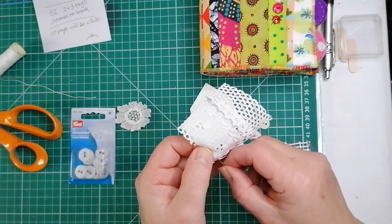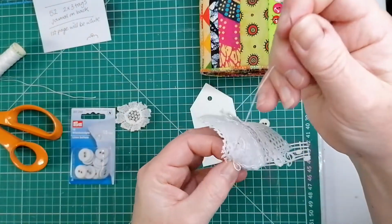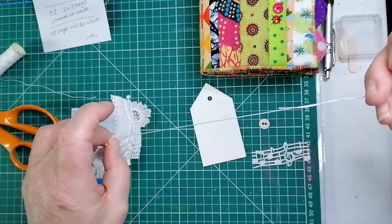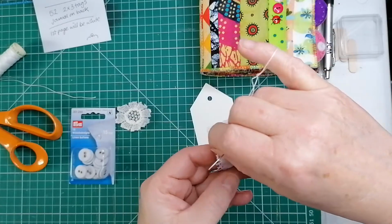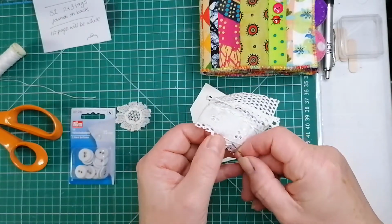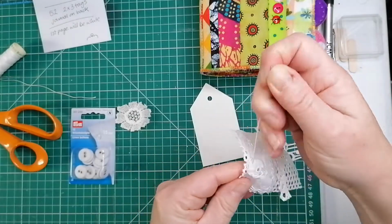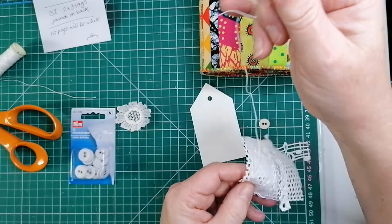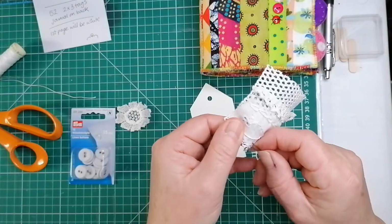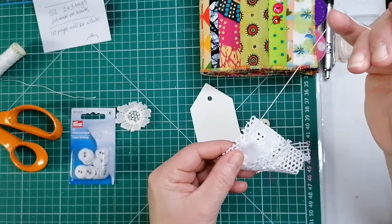Yeah, none of these bits, I don't think any of them are vintage. I've got vintage hankies and stuff, but I didn't want to cut into them for this. Yeah, I don't know why, I just didn't. So I got my vintage box out and I thought, no, not just for a little tag. Don't mind cutting them up for a bigger project, a journal or whatever, but no.